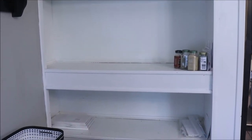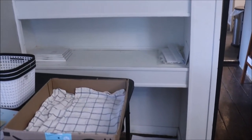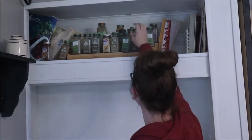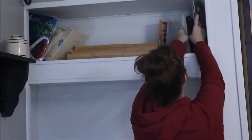I'm going to go ahead and start with the built-ins again. That once was the pantry, and now we're just going to make this an organization area for office and what I might need in the dining room working in the office.